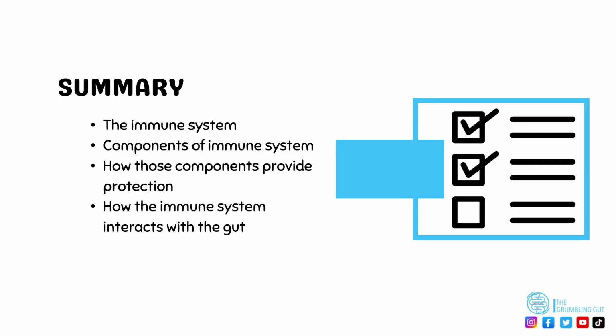So to summarize, we've looked at what the immune system is, the components of the immune system, and how those components provide protection, as well as how the immune system interacts with the gut.